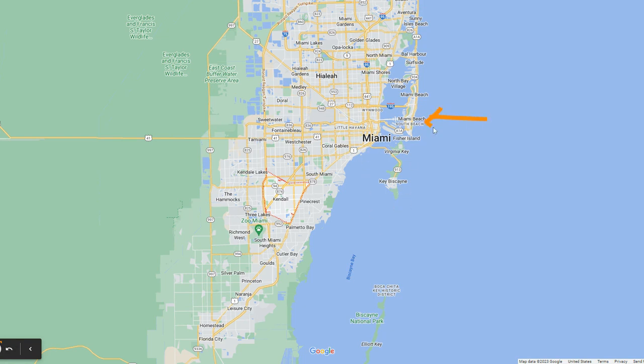This area here is Miami Beach. This is actually all Miami Beach. And so a lot of people do live in Kendall and they drive into Miami Beach, downtown Miami, or maybe even Coral Gables. This neighborhood we spoke about the other day is Pinecrest. Pinecrest is also a very popular neighborhood in Miami-Dade County. However, Kendall is a bit more affordable than the Pinecrest neighborhood.